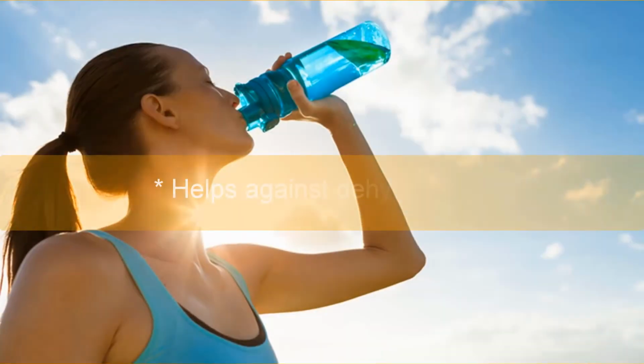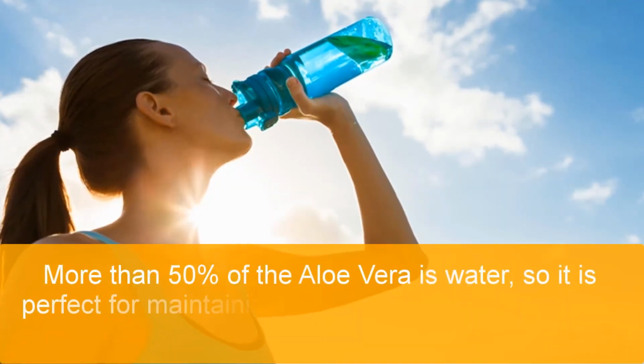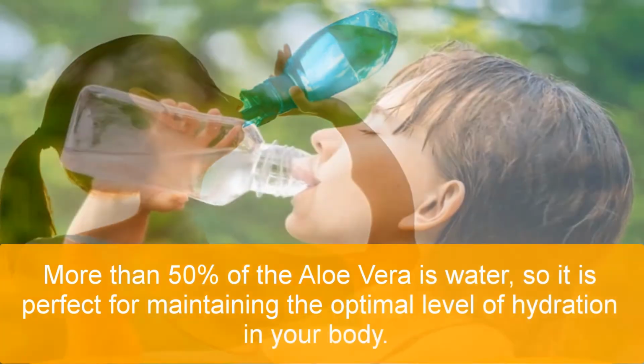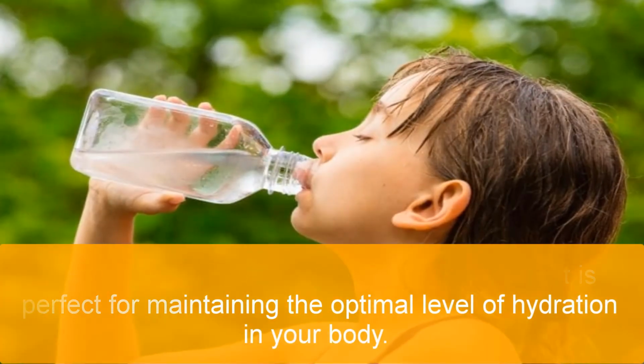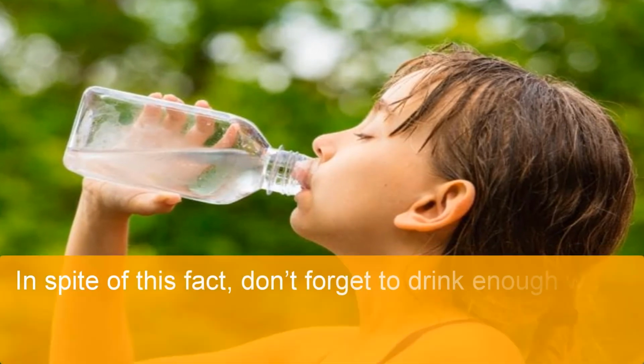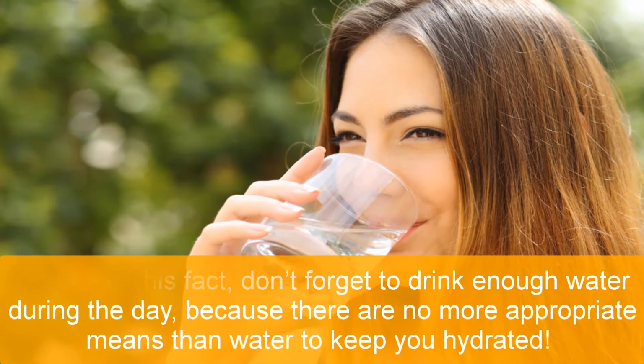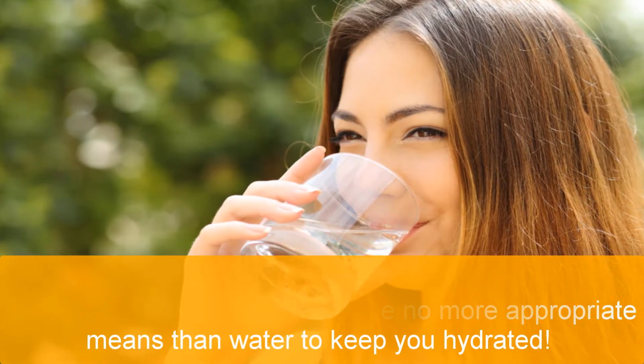Helps against dehydration. More than 50% of the aloe vera is water, so it is perfect for maintaining the optimal level of hydration in your body. In spite of this fact, don't forget to drink enough water during the day, because there is no more appropriate means than water to keep you hydrated.